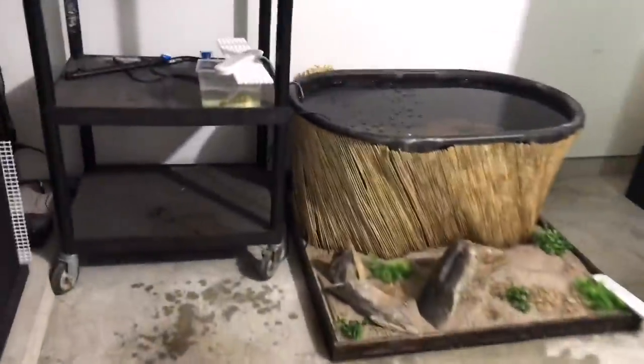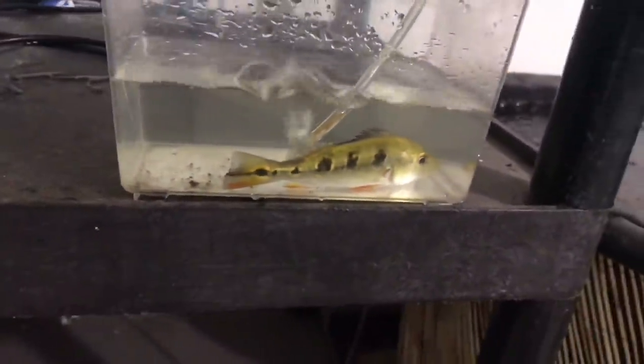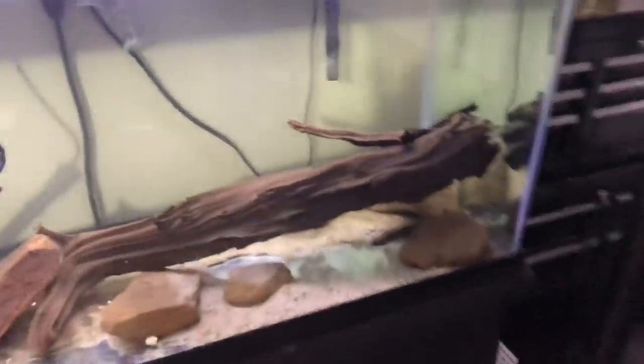All right, guys, here's what I picked up. Peacock bass. And obviously, this guy's going to be going into the 2,100-gallon pond, the one that I just showed you briefly when we walked outside to look at the turtle enclosure. So here he is, guys. Here's the new pickup, peacock bass. Hopefully, this guy is still wrinkled. Super excited. Check this out real quick, guys.